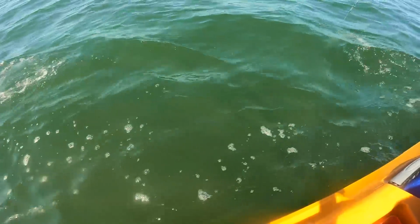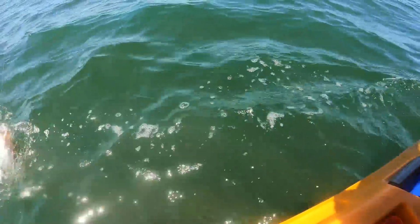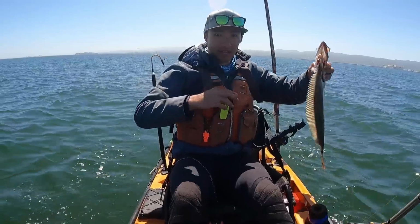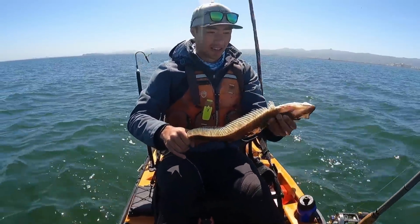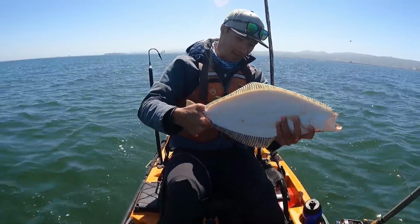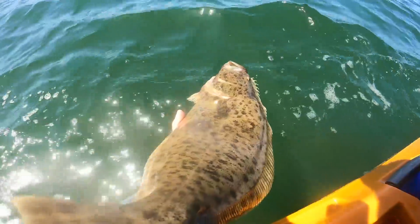Man, so tiny. That one felt a whole lot bigger than that. I don't even think it's a keeper. I really thought that one was a lot bigger than that. I thought it was going to be a nice fish, but just a little shaker, probably, I don't know, 20, 21 inches, something like that. I won't even bother measuring it.